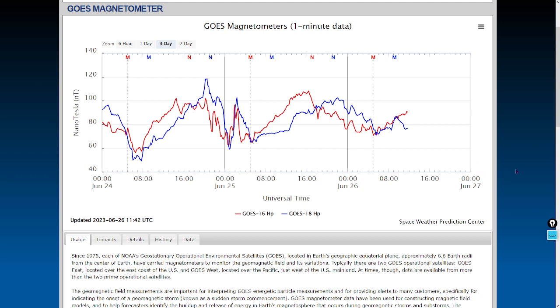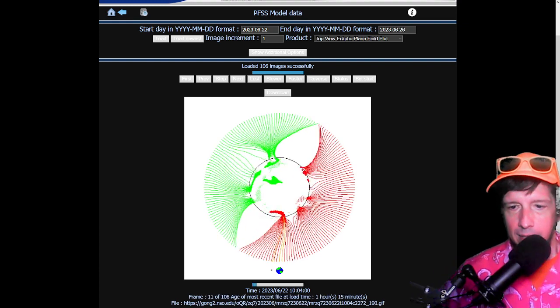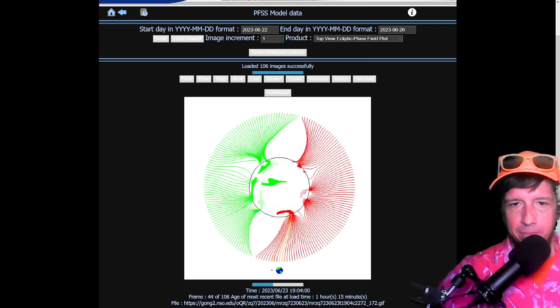GOES magnetometers here, fairly smooth for the past 24 hours. Seeing a tighter range here, lower highs and higher lows. Next, let's look at the heliospheric current sheet. And here we've got some action kicking off.